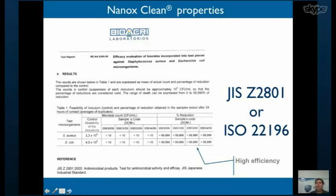So how does Nanox prove the antimicrobial property? There are basically two standards to prove this. The most famous is JIS Z 2801 or ISO 22196. This standard makes it possible to compare samples with and without Nanox Clean. For example, you put 1 million bacteria, and after 24 hours it's possible to measure the reduction of the antimicrobial compared with and without samples. In this example, you can see the product reduces 90% of the bacteria, in this case E. coli and Staphylococcus. So this study is very important to prove the antimicrobial efficiency.